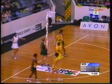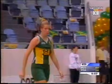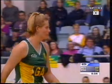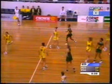Well, South Africa a little slow to find the drive to the ball. They find access to the post now via a penalty. Taverner out of play. Jordan with a sweet one. Brings up number 24 for South Africa. 69-24 inside the last minute.